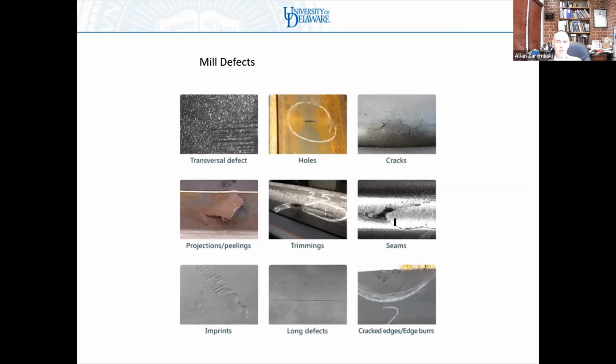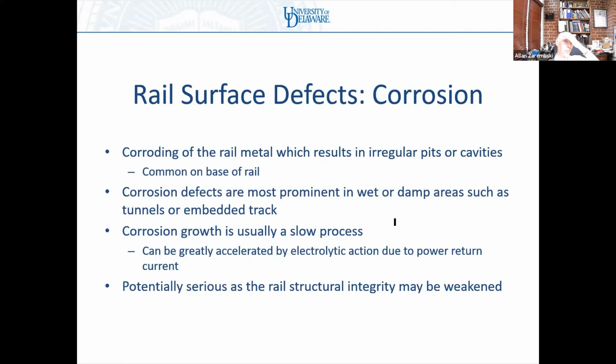These are mill defects, sorry. Most of these, the big ones, are found at the detection process in the mill. Remember all the sophisticated ultrasonic detection, that's what it's for, but every once in a while it's Greek screw.